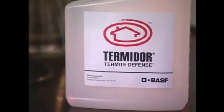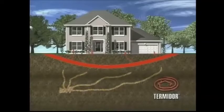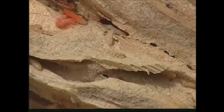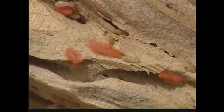Yes, we have. It's called Termidor. It's an undetectable type of termite treatment they put in the soil around the home. The termites can't detect it, so they go into the treatment, and they get it on their bodies, and they can also ingest it, and then we'll use the behavior of the termite to actually transfer it amongst the termites so we can actually control them. And it wipes them out? Yes, it does. It'll remove those termites that are infesting the structure.